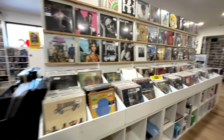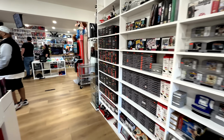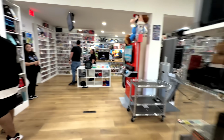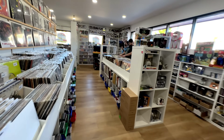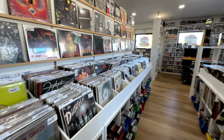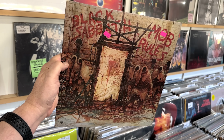And I love these kind of stores where they have a big variety of stuff. Obviously, they've got a lot of video games and collectibles and things like that. But you guys know me, I'm also into music, and it was really nice seeing this entire third of the store dedicated to music as well. Had to dig through a bunch of vinyl records here.